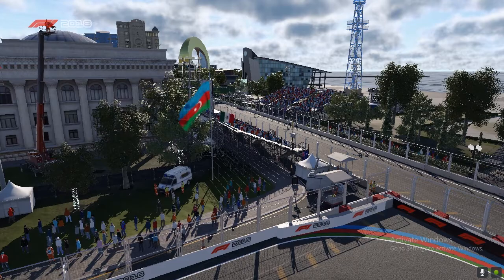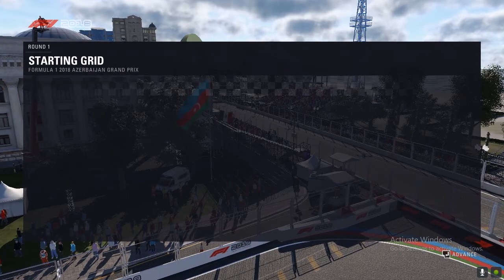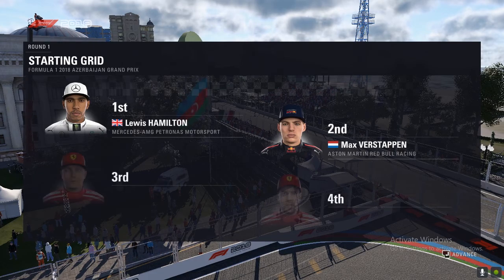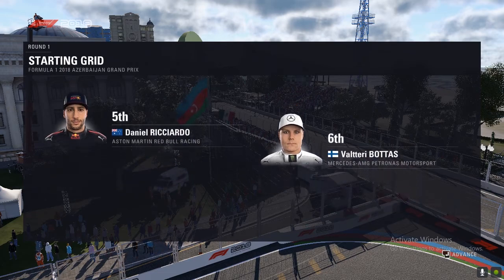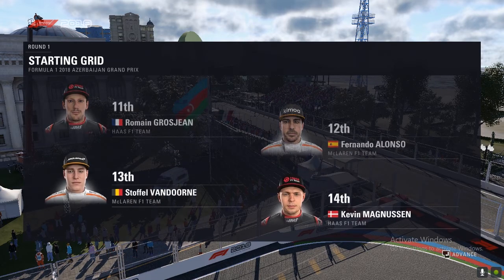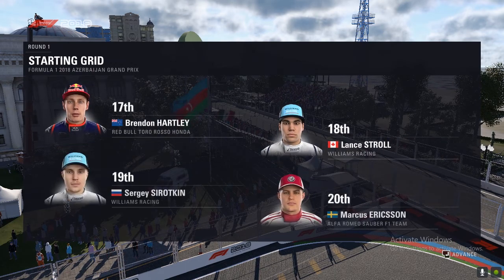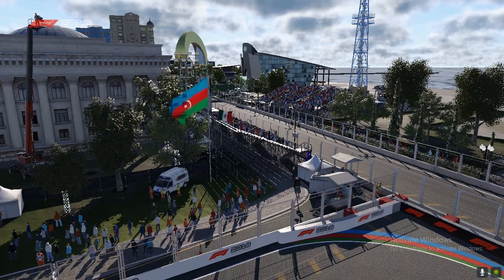Well then, after an exciting qualifying session yesterday, let's take a look at how the cars line up. Lewis Hamilton lines up on pole position, edging out Max Verstappen, who'll start from P2. Looking down the rest of the grid, we have Raikkonen, Vettel, Daniel Ricciardo and Bottas, Perez, Ocon, Sainz and Nico Hülkenberg, Grosjean, Alonso, Stoffel Vandoorne and Magnussen, Gasly, Leclerc, Brendon Hartley and Lance Stroll, Sirotkin and Marcus Ericsson rounds off the grid. Now it's almost time to lights out, so let's go down to the track.